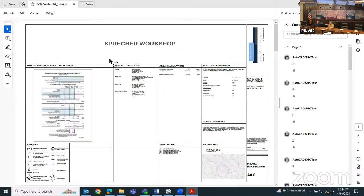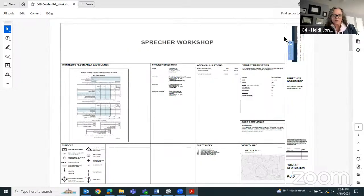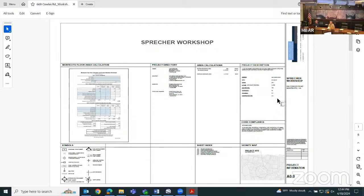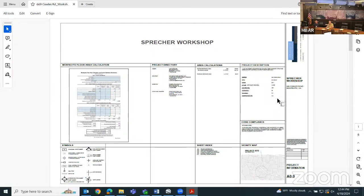Item C4, 669 Coles. Anybody here for that? Heidi, are you here or somebody else? Hi, hello. Yes, I'm here. I'm going to pass it on to architect John Beecham to go through the plans. Okay, did you have any comments about this? I had no comments about it, Heidi. I think it looked fine the way it was. Okay, let's see what Rob says. This is that little as-built utility garage or the workshop.